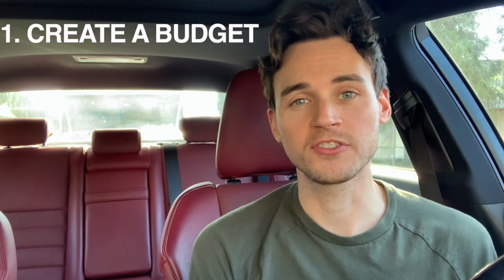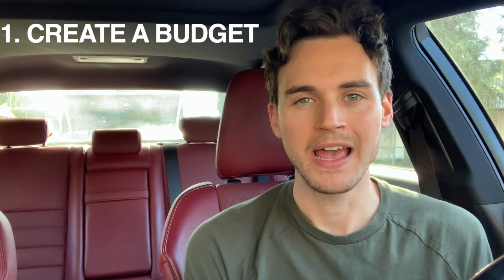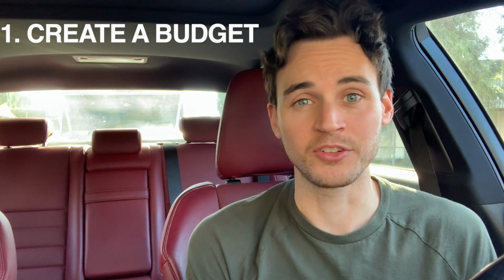So the very first step is to create a budget. Now, I know this seems like a really basic first step and pretty simple, but it really is super important. Those who fail to plan are planning to fail. And if you do not have a budget in place, more than likely you're gonna have a hard time paying off those student loan debts.